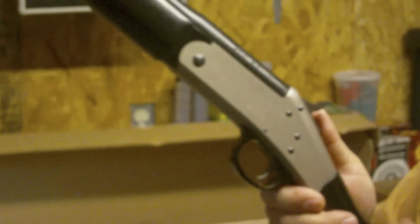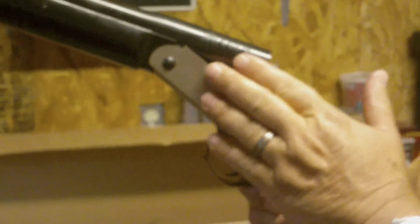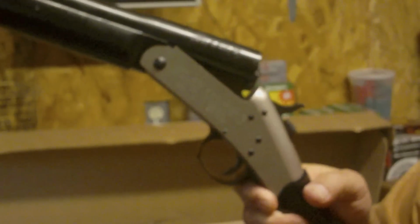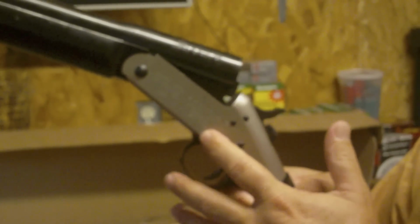So, well worth it. Thought I'd do a review on this and let you guys kind of mull it over and think about maybe investing in some American-made guns that are inexpensive and top quality from a company that stands behind its products, does what it says it will do, and does it quickly and does it well.